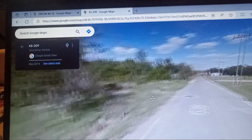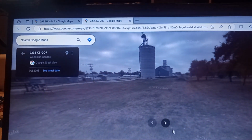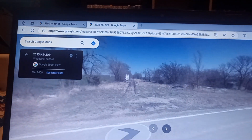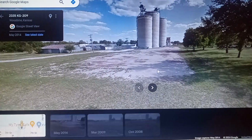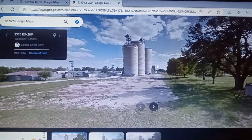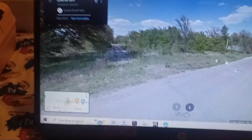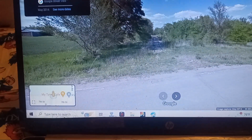Now I want to say back in 2008, because it does go back to 2008, and as you can see, there are no tracks there, but there are some tracks there. And in 2009, the track was still there. In 2014, the track still remained right there. So, anyway, I think that is all for me. If I find any other abandoned railroad here in Kansas, I will be doing another video. So I hope you learned a lot about that abandoned railroad line from Enterprise to Woodbine, Kansas.